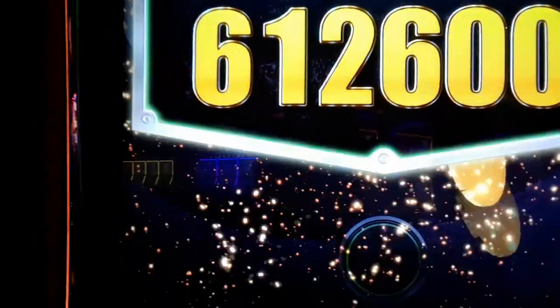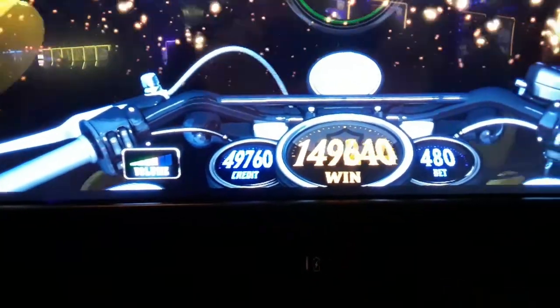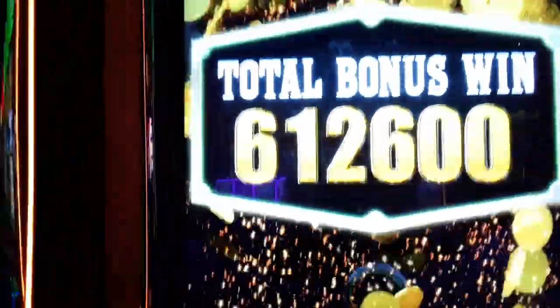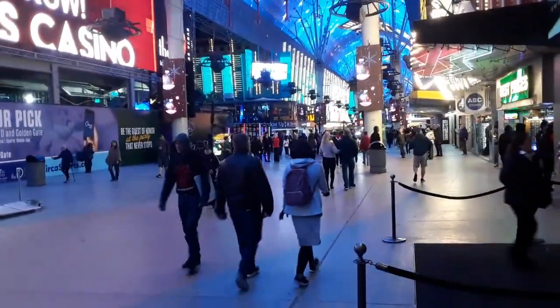Grand total. Thanks for playing the wheel bonus. $6,126 bonus. Can you believe that? Like I said, I started with $200. $4.80 a press. Oh man, I love this machine. Harley Davidson is where it's at, baby.